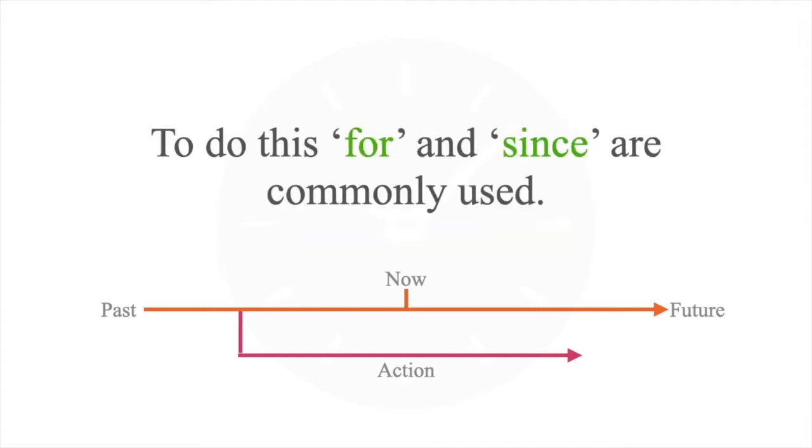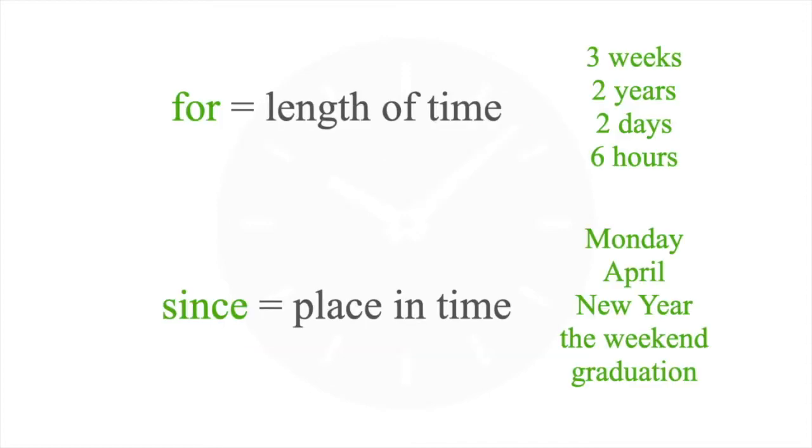To do this, we commonly use for and since to make this specific sentence. Now, there are two different ways to do this. Now, let's look exactly at the difference between for and since. We use for to talk about the length of time. So, for example, I've been living there for 3 weeks, for 2 years, for 2 days, or for 6 hours. Since, on the other hand, is used to talk about a specific place in time. So, for example, I've been living there since Monday, I've lived there since April, I've been enjoying myself since New Year. Any situation where we talk about a place in time. So just remember that for is for the length of time and since is for a specific place in time.